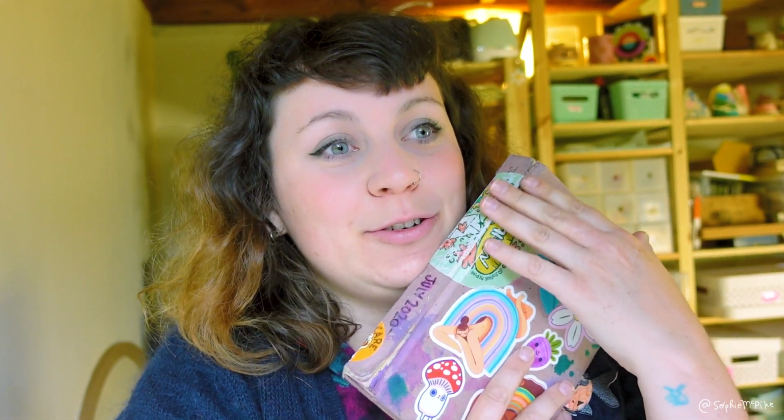I finished my sketchbook. I finally finished my sketchbook. It has been one that I have owned since July 2020, so it's seen a lot. It has been through a year, this sketchbook. It was neglected for many months at a point, and a few weeks here and there dotted throughout the history of its life. But yeah, I finally finished it, and I thought I would do a little sketchbook tour for you guys.